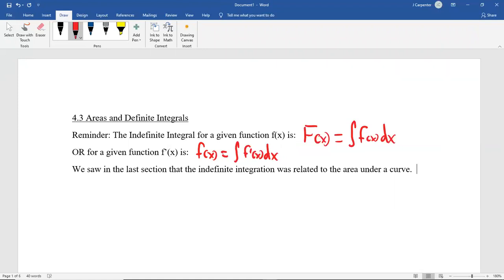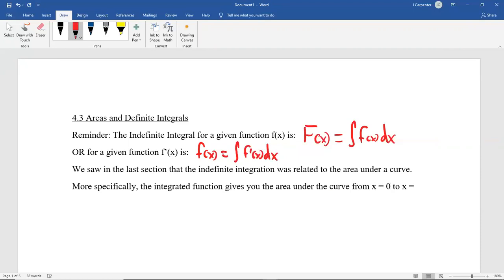So we have to generalize a little bit more. We can't just say to plug in the largest function value into the capital F, or the integrated function, and that gives you the area under the curve. There's a little more subtle detail to it. So more specifically, the integrated function gives you the area under the curve from x equals 0 to x equals, let's just say b, if you insert b into the integrated function.